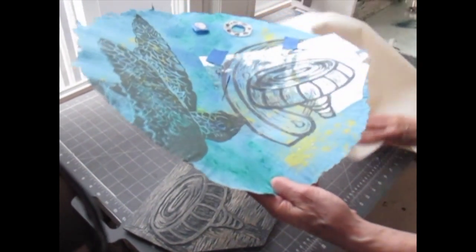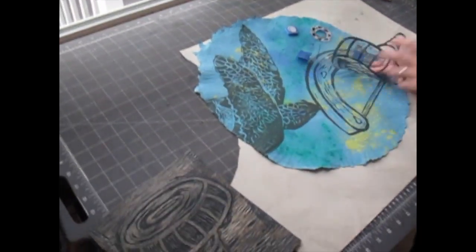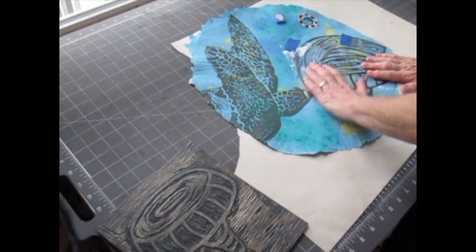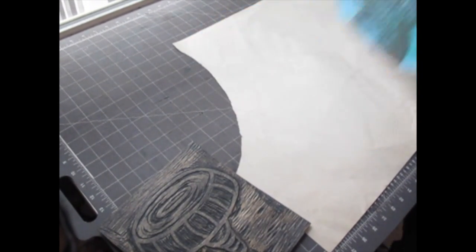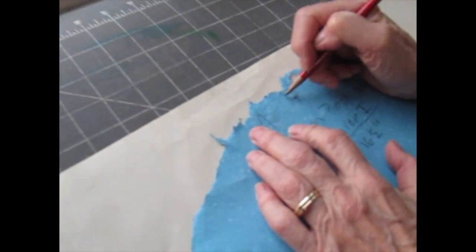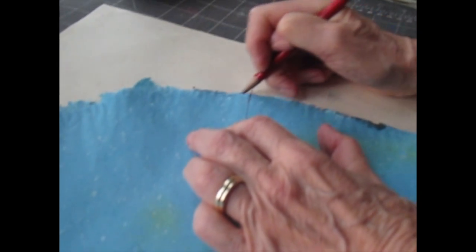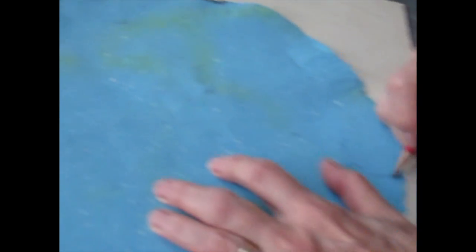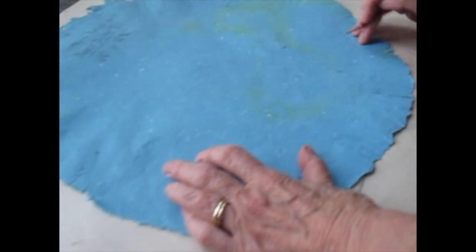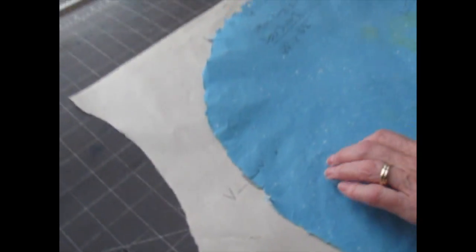So now I'm going to show you about registration. I've taken a piece of Mylar and I printed the block on the Mylar so I can decide where to place it. I glue it down with blue tape once I figure out where I want it to be. And then I will turn the paper over and I will mark, these are called registration marks, the top, label it, and the right side, and the bottom, and then the left. And I make sure it hasn't moved. I keep holding it carefully. And that's going to be my template when I go to print. So I'll know where to line the paper up.